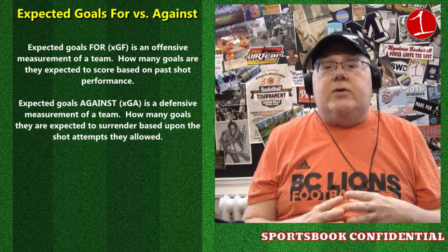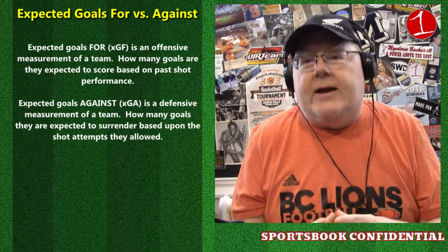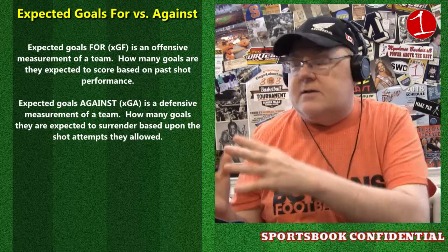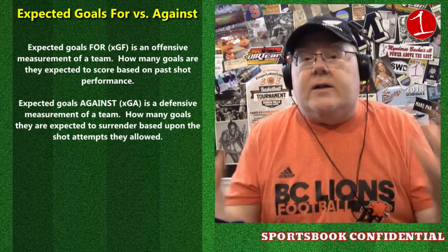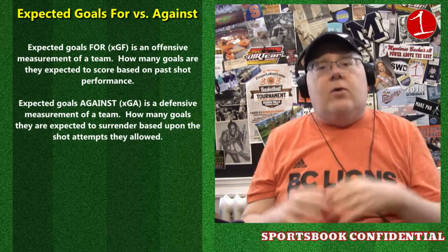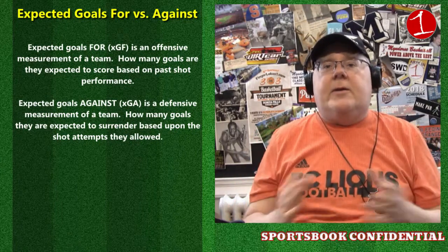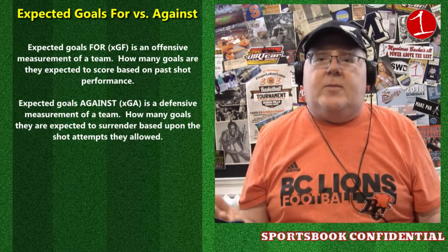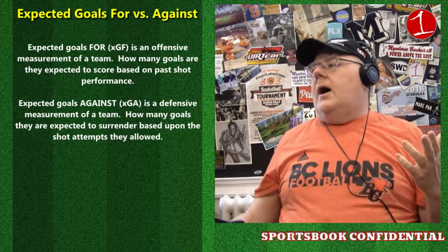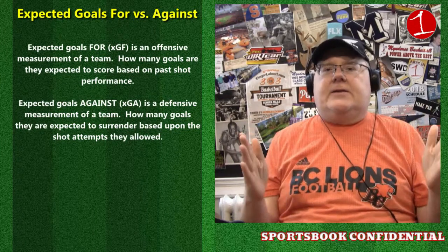And so you can determine how well a defense is playing based on this metric, how well the quality of shots they surrender. If they only give up low percentage shots, they're probably not going to give up very many goals. And if they're giving up a lot of penalty kicks, obviously in soccer, they're going to give up a lot of goals. So now we have expected goals for and expected goals against.